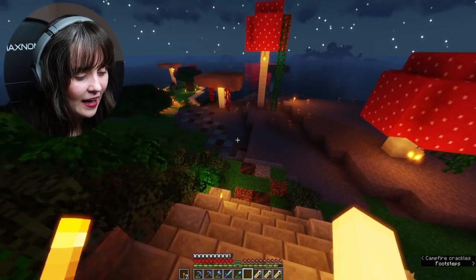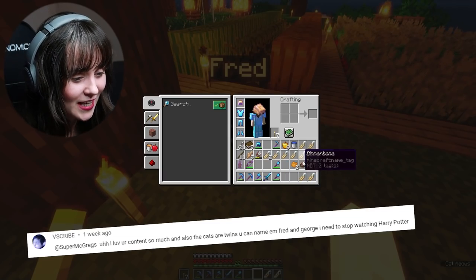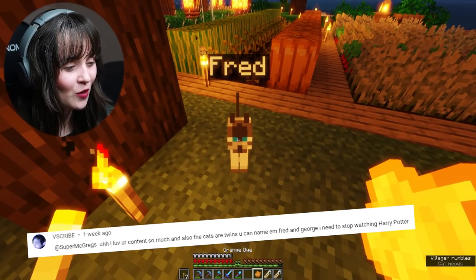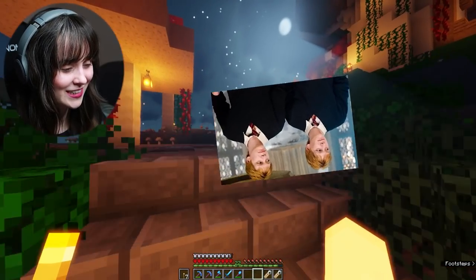And then we have one of the twins. Someone who suggested names for the twins was Fred and George. And I absolutely love that. It's from Harry Potter. So we are going to give them orange collars because they are Weasleys, and so they have red hair.